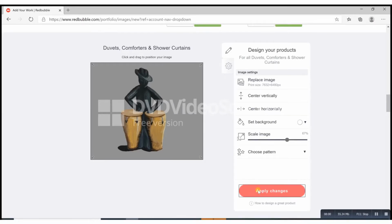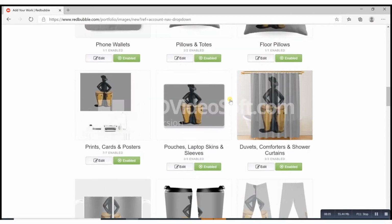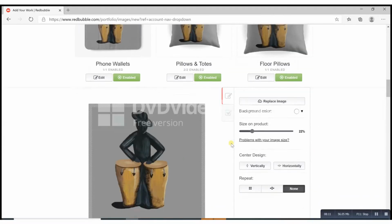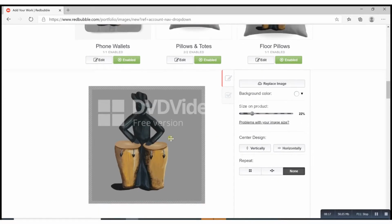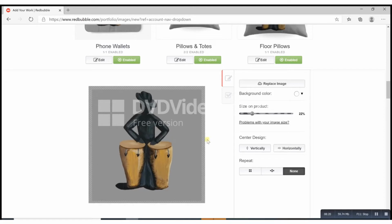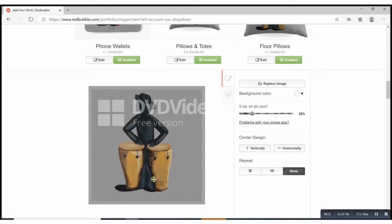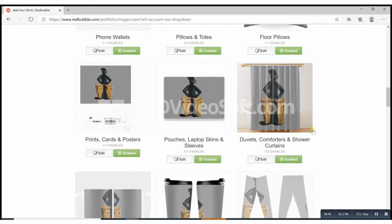I also recommend that you order at least some of your products so you can see what the quality is and how it actually looks when it's printed. This one is not square, so I can click here and it would automatically center it for me. But with this image, because of the shadow, every time it centers it according to the image, and I actually like it a little bit there. Apply changes, otherwise it won't save.